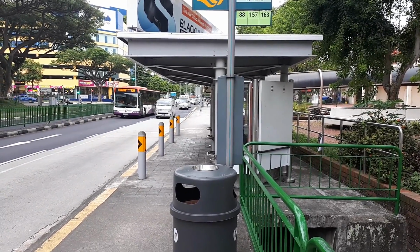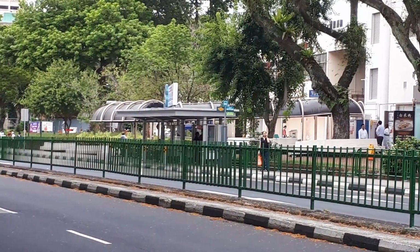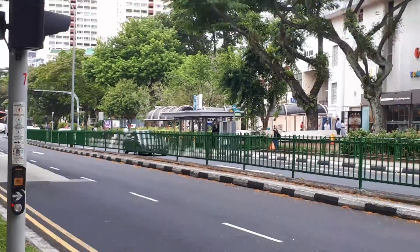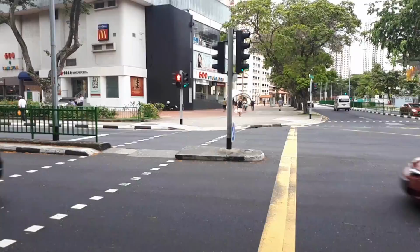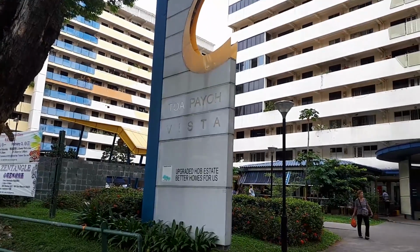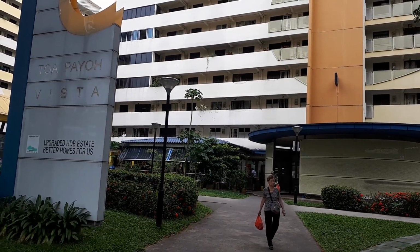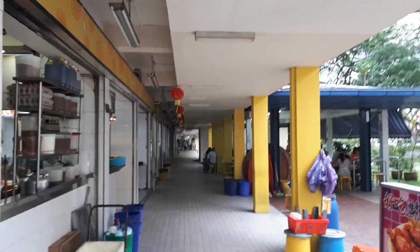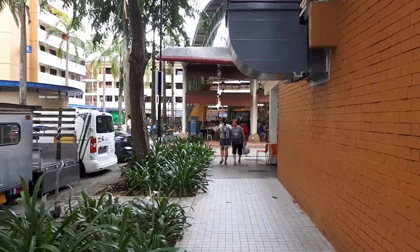From that bus stop, you walk down the road. Walk all the way to the traffic light, and then from the traffic light you cross all the way here, and then walk straight down towards the block. So you walk towards the block, and then after that you turn left. After you turn left, you'll be walking down this corridor here. After that you turn right and walk straight, and in the distance you can see Toa Payoh Vista Food Centre.